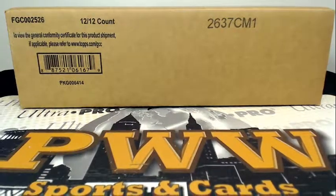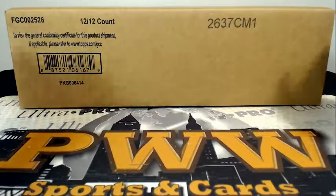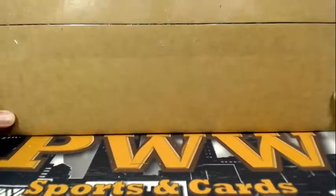We're getting ready to do another full case break of 2017 Bowman Chrome Hobby. This is Bowman Chrome Hobby eBay break number 2 on Sunday, October the 8th. So here's our case. Let me get the camera up a little bit. Sealed and ready to go, as you can see.